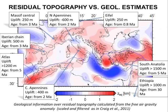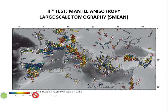And this is important because it may provide velocity and rate of deformation, which is somehow related, in this case, to the viscosity of the mantle. The last test we can do is to look at the mantle anisotropy, so we can compare the evolution of our model with respect to the SKS data. The blue is where the model fits the data, the red where it doesn't fit the data.